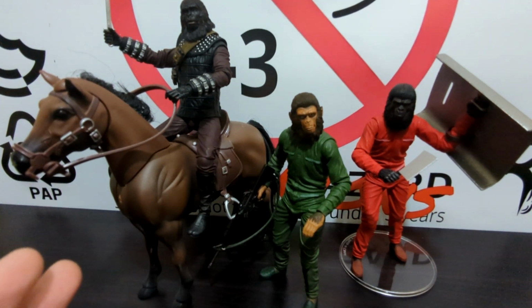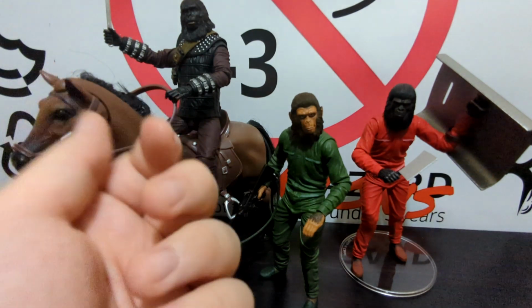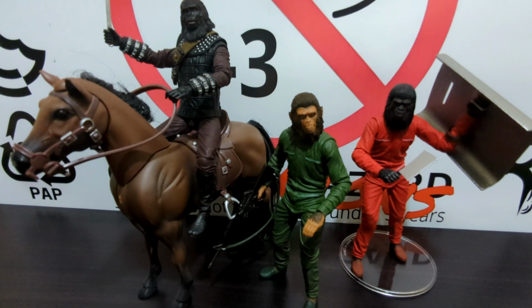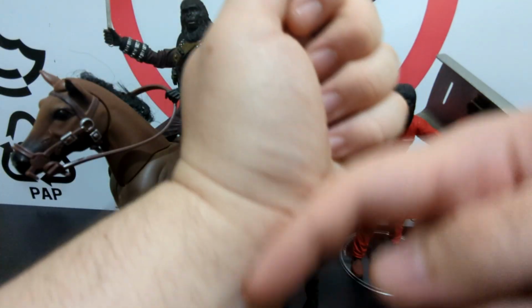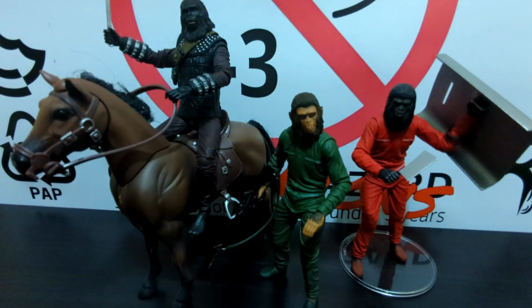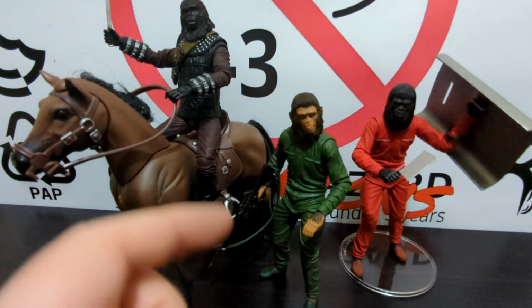Again, the biggest change is, I think, the way they articulate the wrists. Back then it was just either a ball joint or a mushroom peg, but now they have straight up a hinge going through and then a peg that goes into the wrist instead of the other way around. And then also the way that they did the legs.